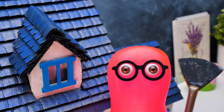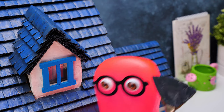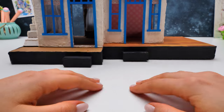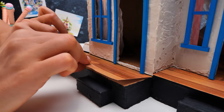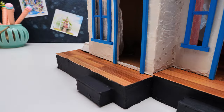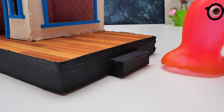I both glued and painted the roof. Now I can rightfully sunbathe on it on a sunny day. Great job. Let's let it dry. By the way, while you were enthusiastically painting the roof, I painted the foundation and covered the floor with planks this way. See? Fair enough. I'm responsible for the roof, you for the floor.